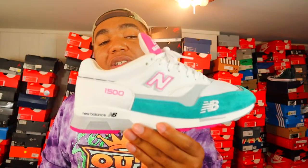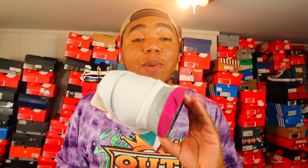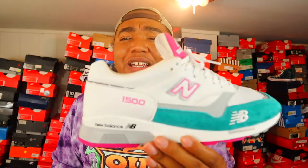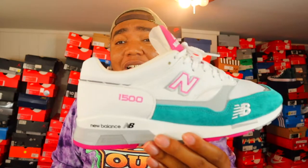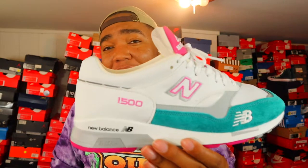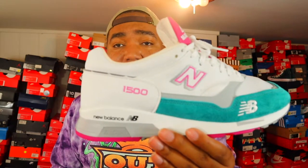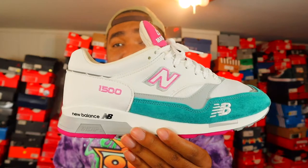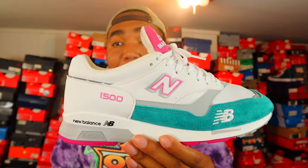So first thing first, these are actually one of my favorite models, the New Balance 1500. Definitely an easy fit and a sporty kind of look. I'm surprised I didn't touch this. I'm a Leon Dior guy. And yeah, man, look at that toe, look at the shape, fly, fuego, that pink on there.